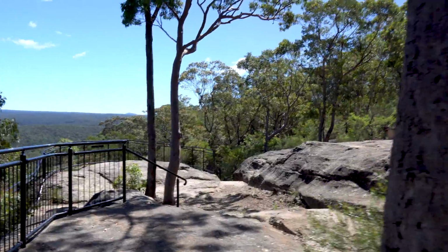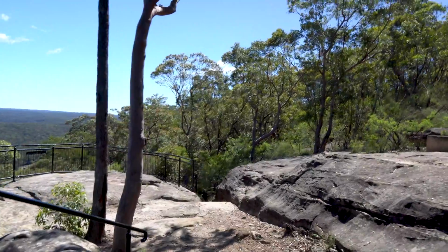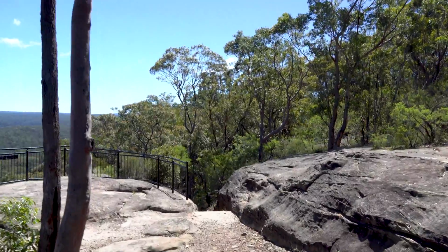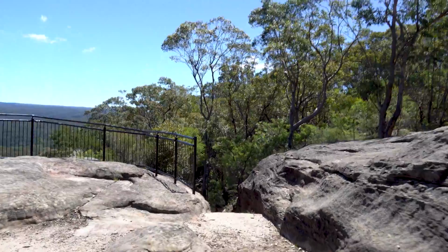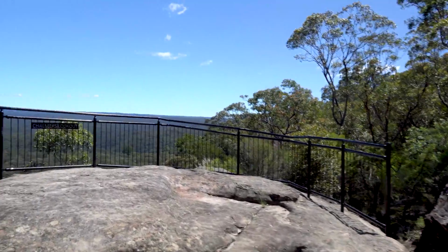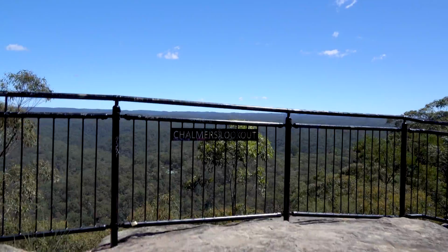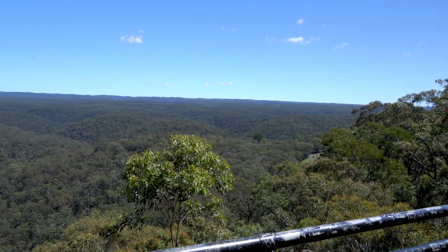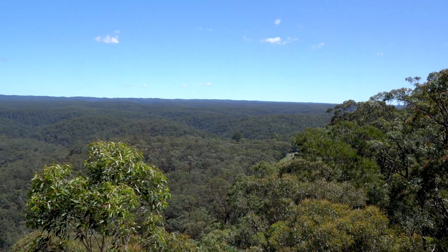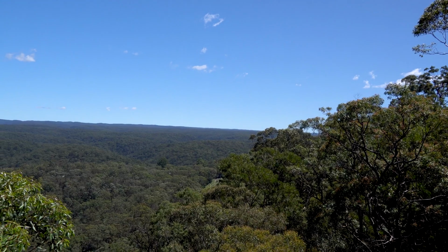So I believe that this is Chalmers Lookout, which is what the woman was telling me I should come and find. So this will be the first stop, and I found it. Chalmers Lookout. And I don't know who Chalmer was, but here is Chalmers Lookout as I begin the weekend in the Blue Mountains.